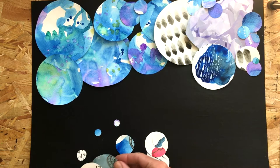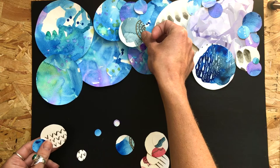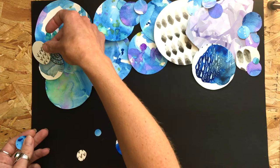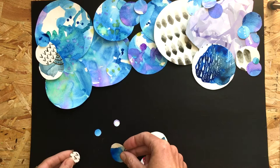Then I started adding some additional details. For instance, the little V's that I made using my watercolours reminded me of a flock of birds flying through the sky when they're migrating for winter. So I popped these in my sky as well, to make it look like I've got birds flying in my sky.